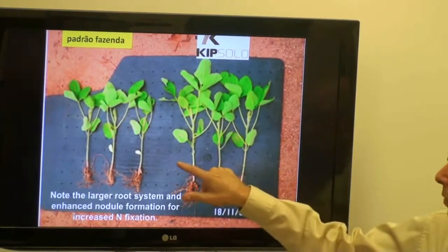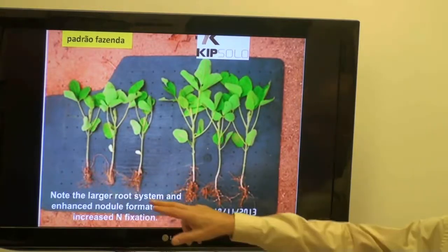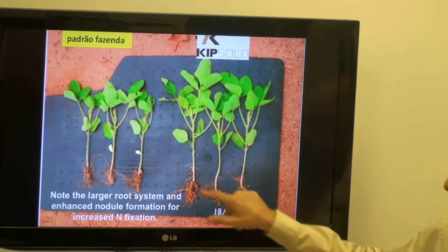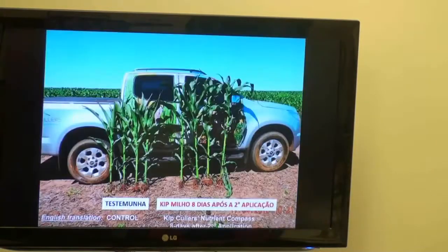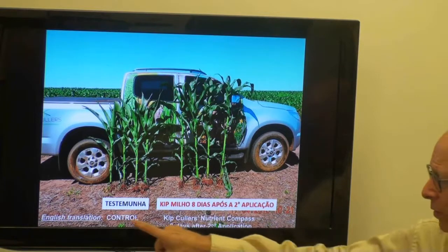So here's with Kip Cullers product. Here's without. And the one thing I tell people is I know it's a lousy picture, but even with a lousy picture, you can see the nodulation and the root system on this plant compared to here. And the enhanced nodulation is one of the big things we see. Here's when I translate this for you. So if your Portuguese isn't real good, down here's the English translation.